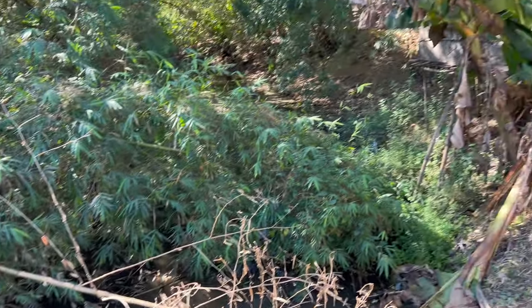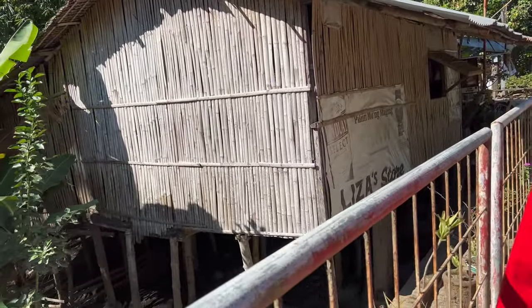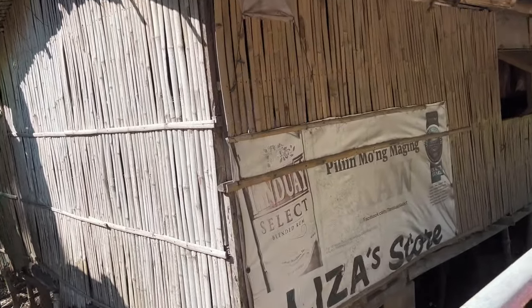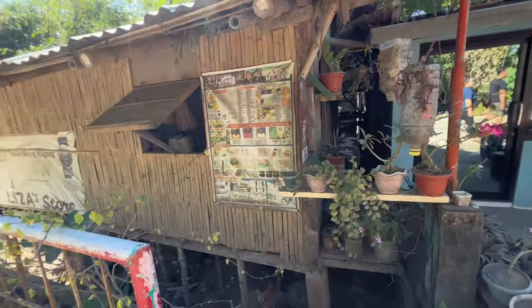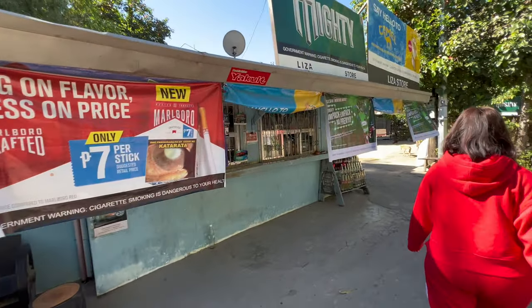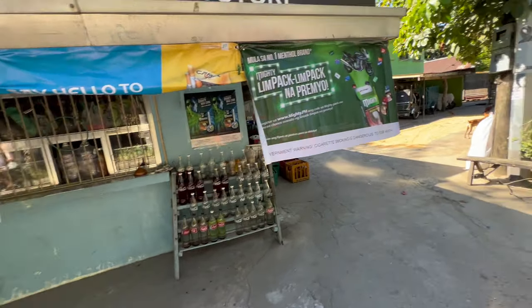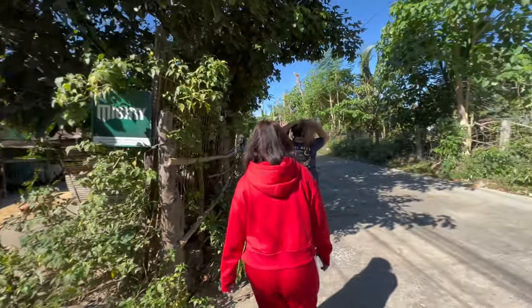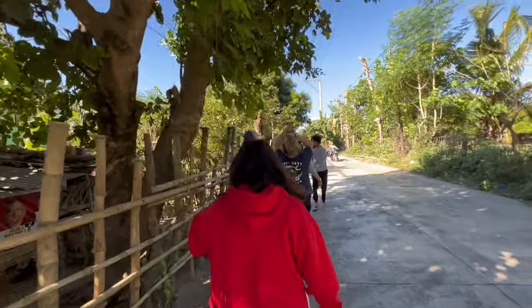Wild bamboo and a river. Damn, look at this bamboo house. It's actually a sari-sari store or someone's house. Oh, that's so cool. It's a bamboo house. They got like one of their modern homes here. Little Coke bottles that they fill up with soap as well. They recycle that.